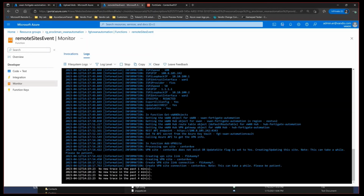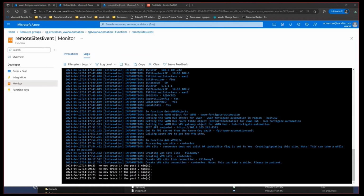Vandis has invested significant time and effort into building full hub and spoke network architectures in Azure with Terraform. So we can literally have you up and running with full data center connectivity across multiple Azure regions in under an hour, right? And that is with a hub with FortiGate firewalls, as well as other security vendors, with multiple peered Azure spoke networks, with full security and east-west inspection, as well as micro-segmentation.